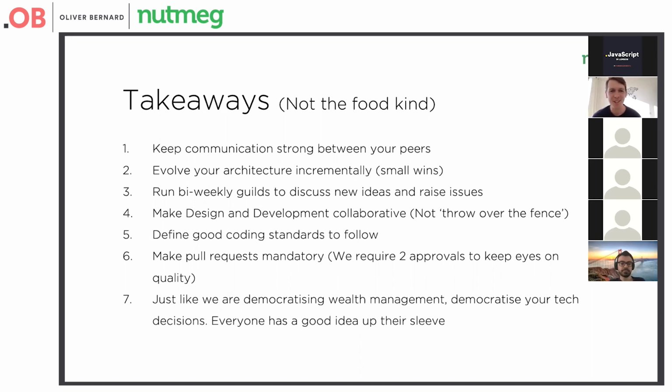So keep communication strong between your peers. Evolve your architecture incrementally and not with big bang releases. Run bi-weekly guilds to discuss new ideas and raise issues with the rest of your team. Make design and development a collaborative process. It's good for PMs and designers to get developers involved early in the process and avoid the over-the-fence culture. Define good standards that everyone agrees with. Make pull requests mandatory. We require 2 approvals at least to keep eyes on quality. And just like we are democratizing wealth management, democratize your tech decisions.